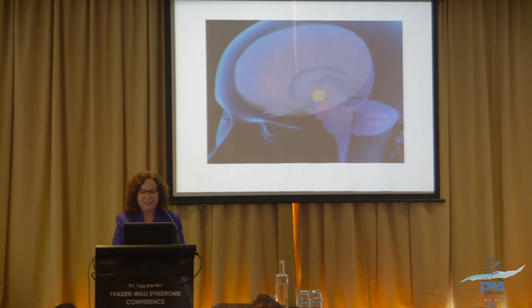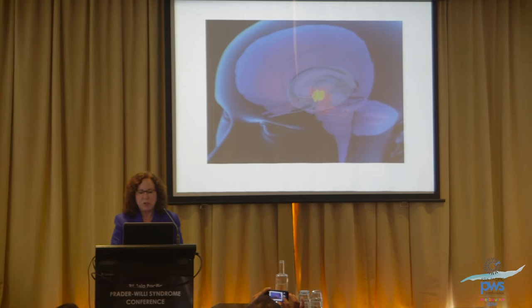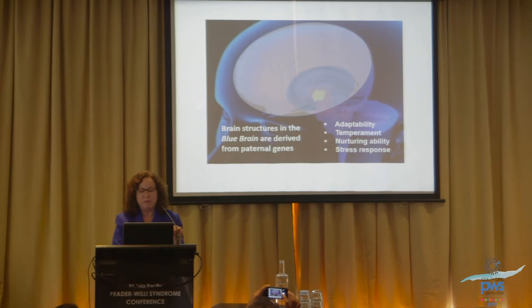So what we see is that the area in the blue brain, the structures in the blue brain, which is the first that I highlighted here, these are the ones that are coded from dad. And then the cortex is basically maternal. I'm taking big license here, but just go with me. So the blue brain is responsible for adaptability, temperament, nurturing, and stress response. And these are the things that are relatively deficient in Prader-Willi syndrome. So this theory sort of does hang together.